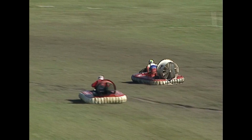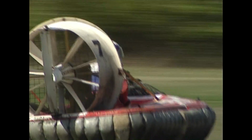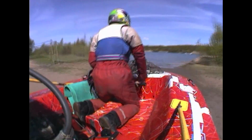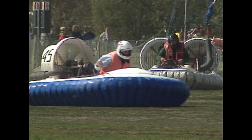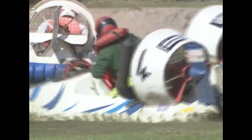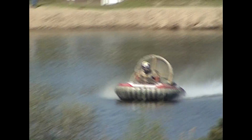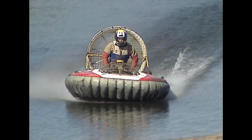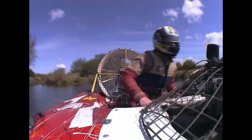Jonathan's hovercraft has one engine at the front, pushing air into the rubber skirt below to create lift. And another engine at the back provides the thrust that drives it forward. He steers by controlling a rudder right behind the drive fan. But he also uses the weight of his body to move the craft from side to side.